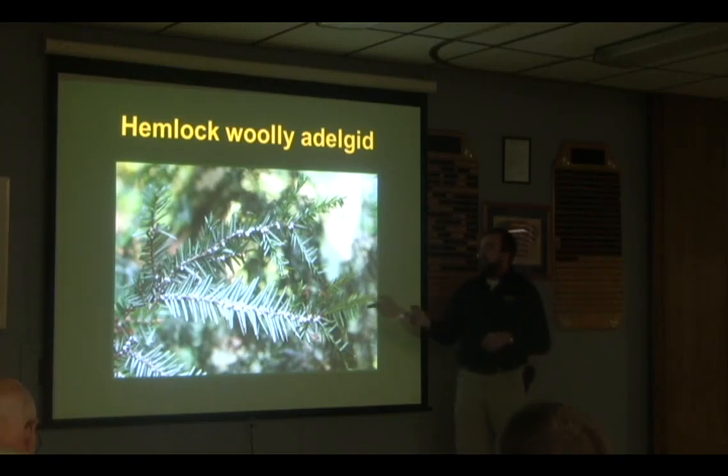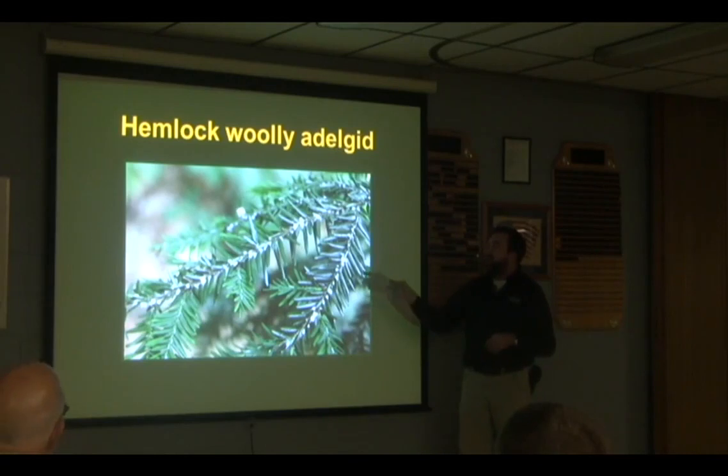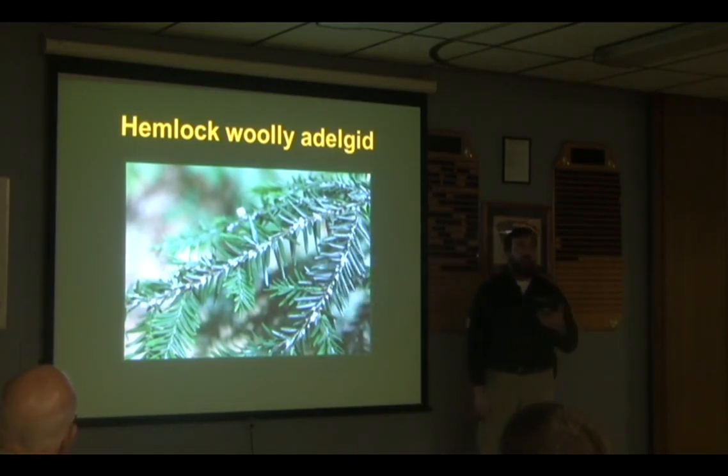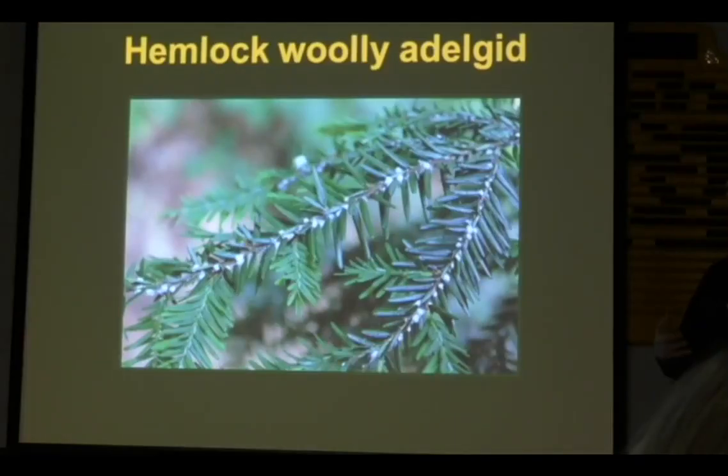Now, can I see the next slide? This is a shot from above, but this is a pretty heavy infestation, and you can see it from above. But again, it was a fairly heavy infestation. A lot of times, if you only have a few on a branch, it's always good to flip the branch over and look from the underside.